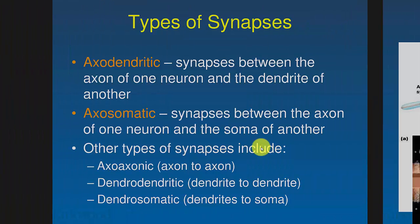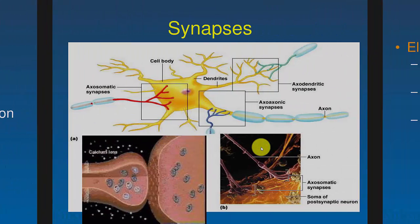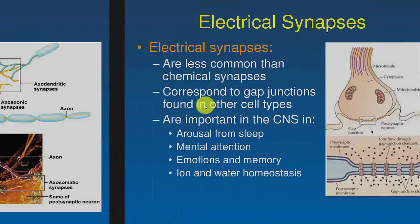Sometimes you can have different types of synapses. An axon can bind to a dendrite, or it might bind to the soma directly. As we talked about before, if it binds to the soma directly, it usually has more power and influence because it's closer to the axon hillock. Whereas if it's on the dendrite, it's weaker because its signal has to go all the way through the dendrite to reach the soma, which is the signaling area.